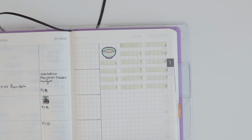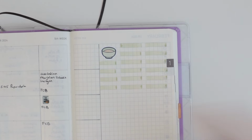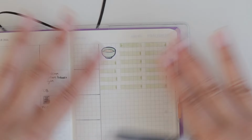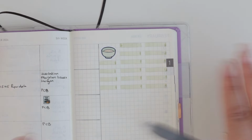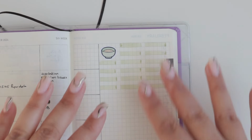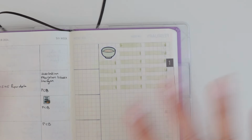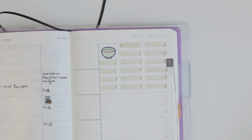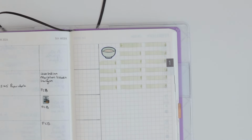I didn't do it intentionally, but this cute little bowl has a green color and it fits this green highlighter. And I love this ton sur ton look, as the French would say. My French is terrible, never mind. It basically means that you use all kinds of shades of the same color, so all kinds of green. Next up, I think, is self-care. Yep, self-care. So let's find a sticker for self-care.